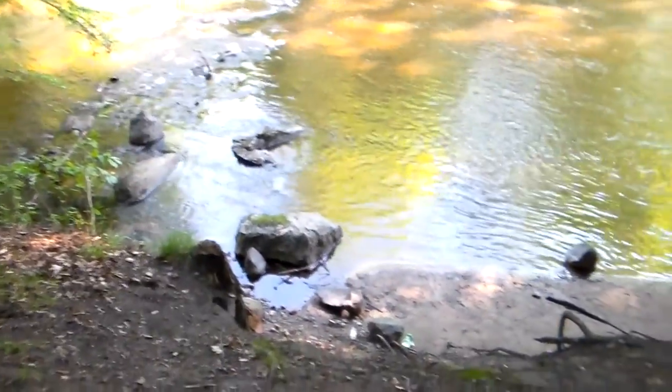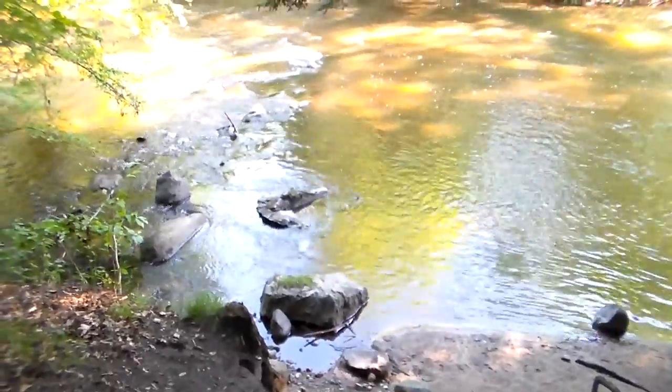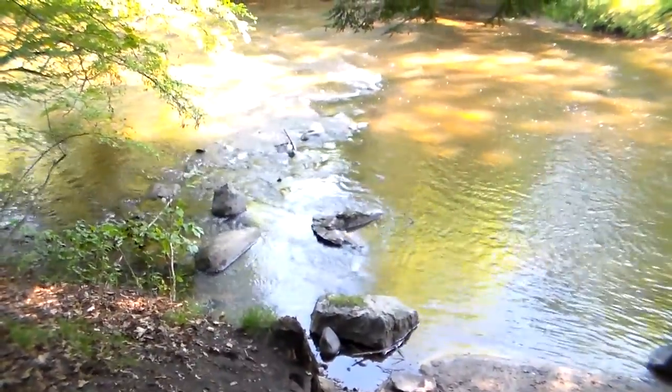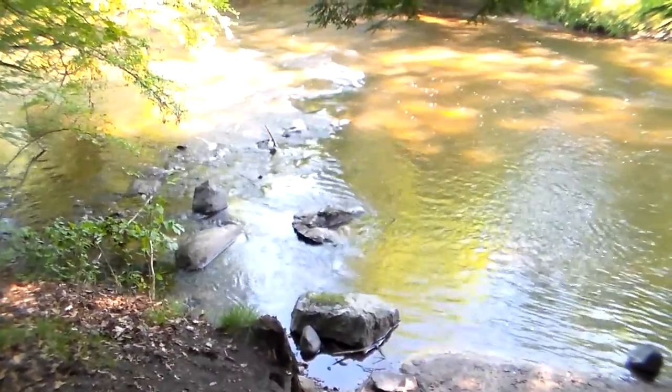Just wanted to show you all these rocks in that little sandy beach right there. Remember that water? You couldn't even see them rocks when we came here last time. It was so heavy in the spring. So now the river's down to about its normal level, because we have had a little bit of rain and everything, so it's pretty well mellowed out.